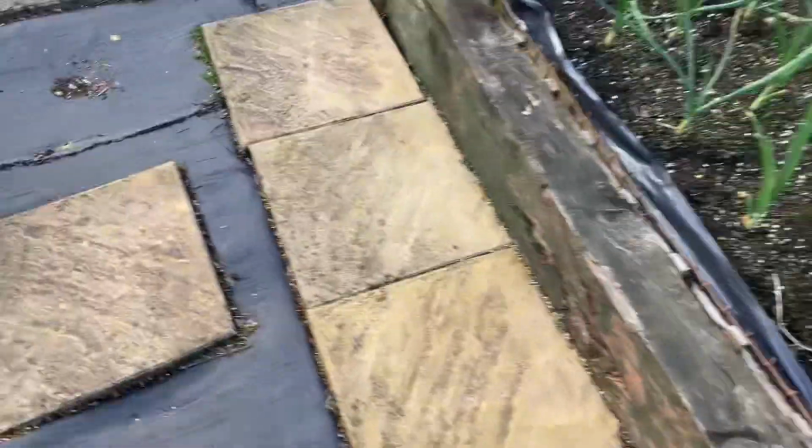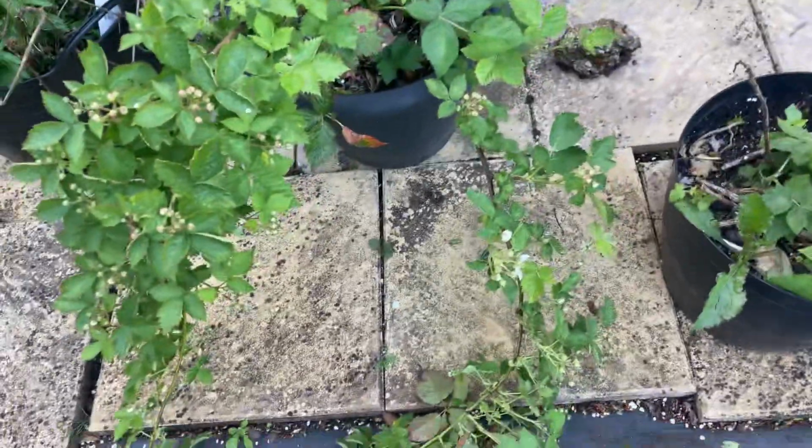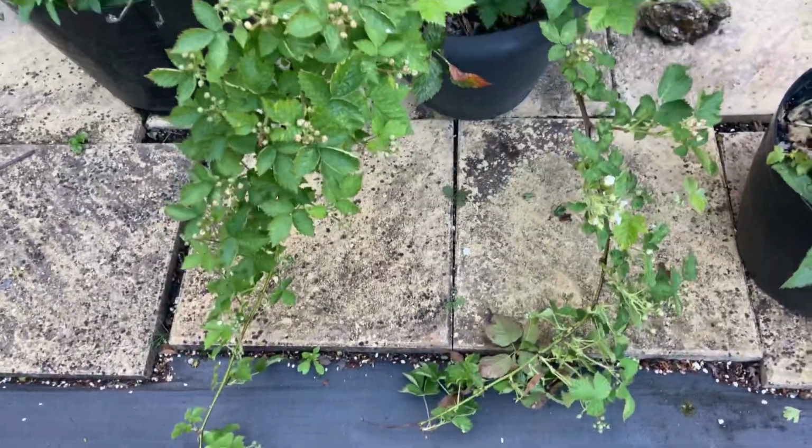So that's mainly the veg plot done. I'll just take you over here because we've got some blackberries here, the thornless variety, and I forget what they're called now, but they're huge. We get some real good fruit off those.